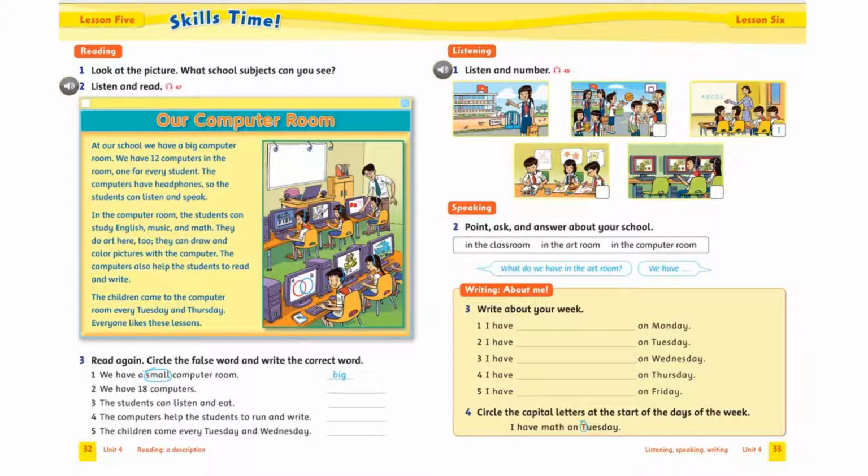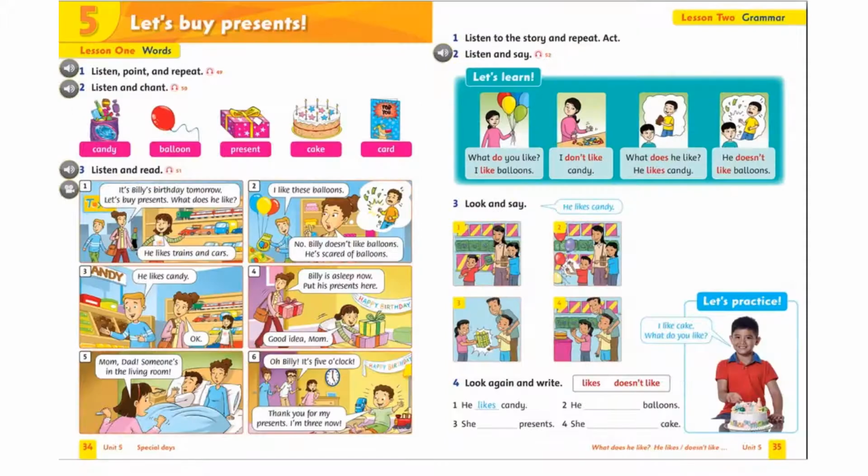Listening 48. Listen and number. Hi, my name's An. This is my school. 1. This is our room. We come here every day. We have a board and 30 tables and chairs. 2. We come here at break time. We can play here and talk to our friends. 3. Look at this room. We have paint and paper here, and we can do art. 4. There are lots of computers here. We can learn with the computers. It's fun.